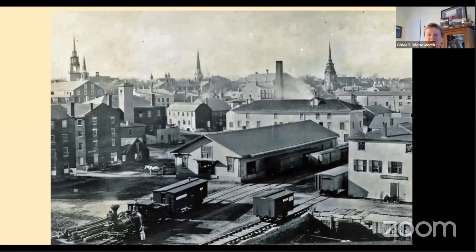And this is, excuse me, you've got the railroad for the coal industry. And the City Railroad came in about 1873. And if you look center left, you can see the back of the firehouse. And then you can see the different steeples: Unitarian, the IC, there's the Baptist, and the North Church.